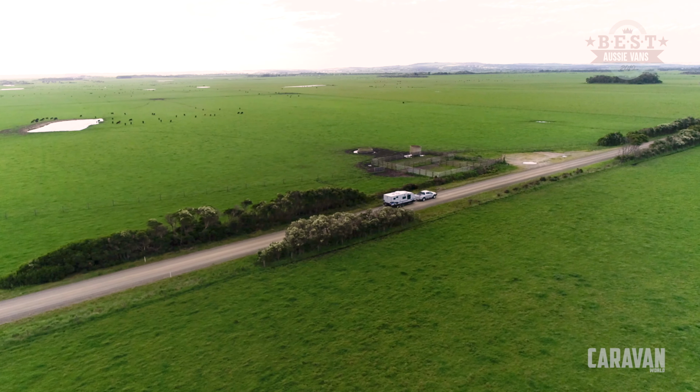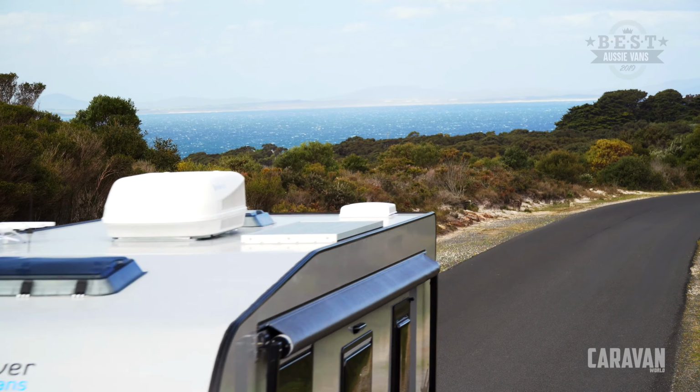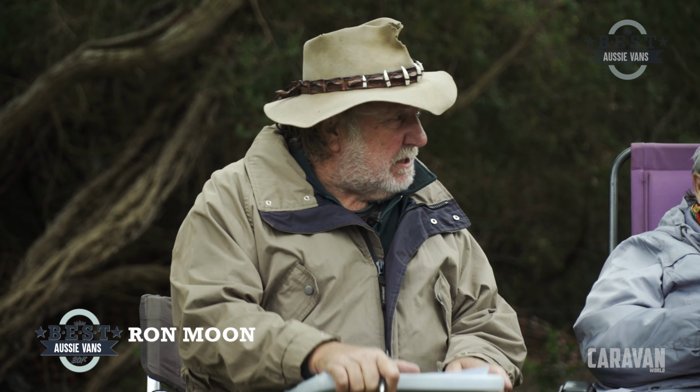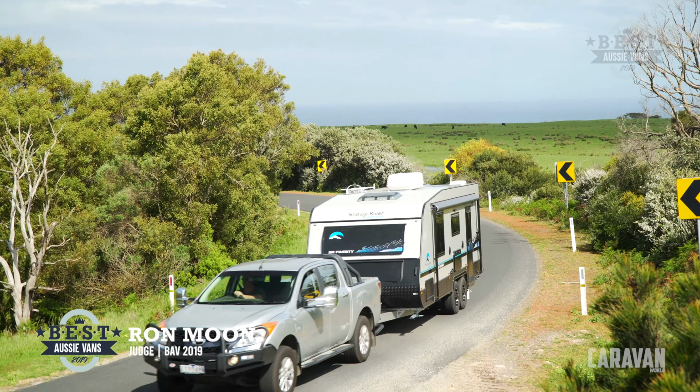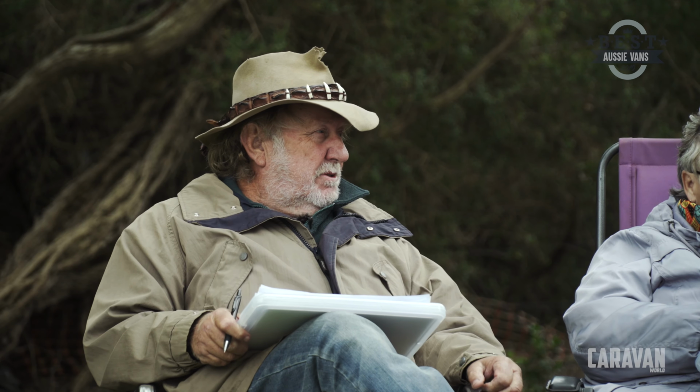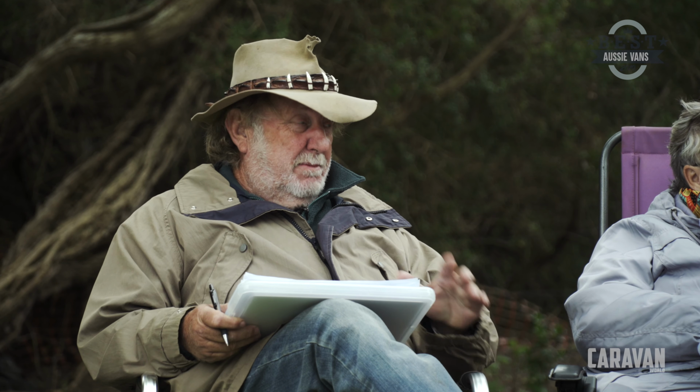This is a blacktop van, priced very aggressively, low end of the market. Do you think it has what it needs? Look, I think for the price, it's a pretty exceptional van. Great value for money. It's classed as a semi-off-roader. By their stats, you can take it around Australia, no problems at all. For the price, I mean, wow.